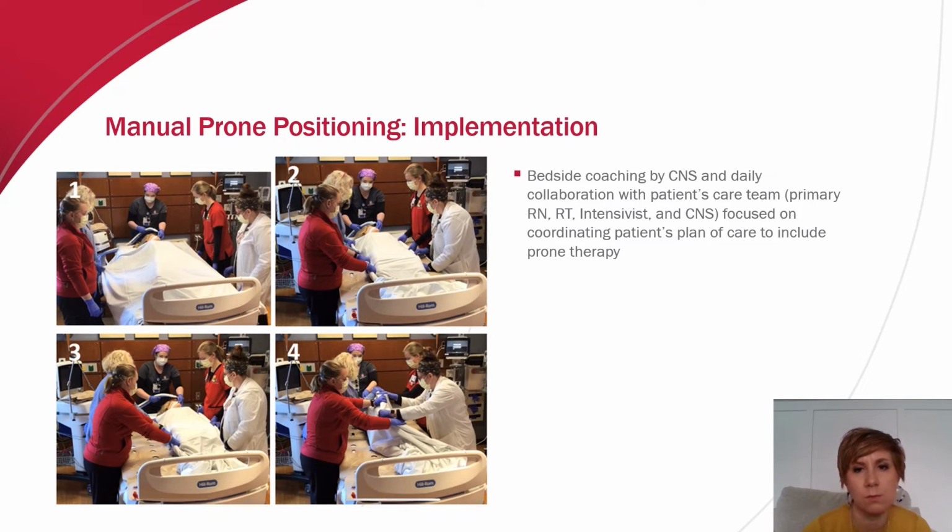And then to continuously look for improvements and to help collaborate and focus on that patient's plan of care, we did huddle daily with the primary nurse, the respiratory therapist, the intensivist, and myself to really coordinate that care. Prior to COVID, we were doing daily multidisciplinary rounds. That just really had to hone in and become a little more succinct when we had so many more patients.